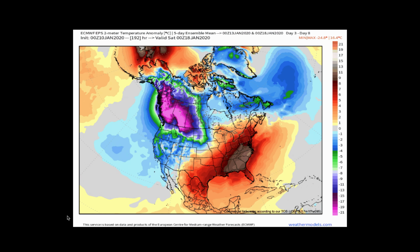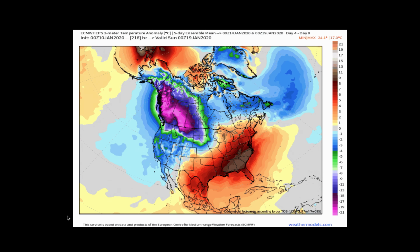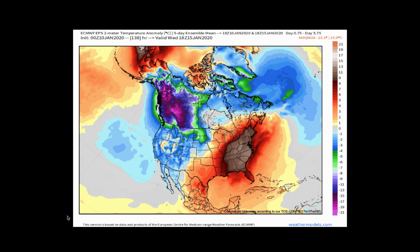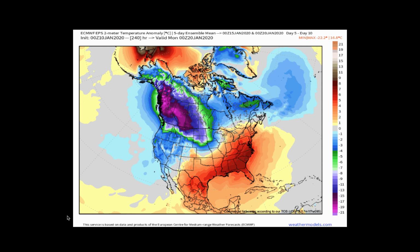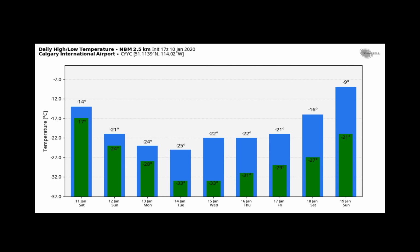Again, we see the core of the coldest air settling in here as we head into early into midweek, and then potentially seeing that cold air begin to retreat or fade at least back towards seasonally appropriate levels as we head into the end of next week and next weekend. What do temperatures look like then at some select cities? Again, the core of that coldest air, high temperatures around negative 25 in Edmonton as we head through Monday through Thursday and Friday, potentially warming back up as we get to the end of the week.